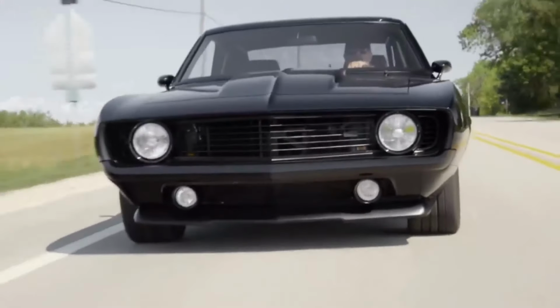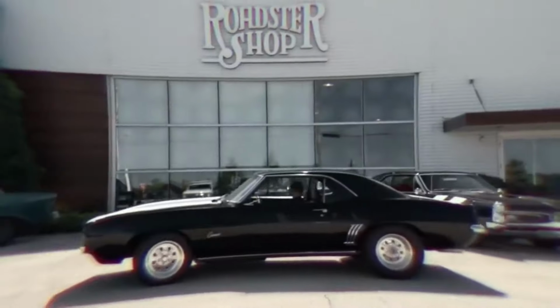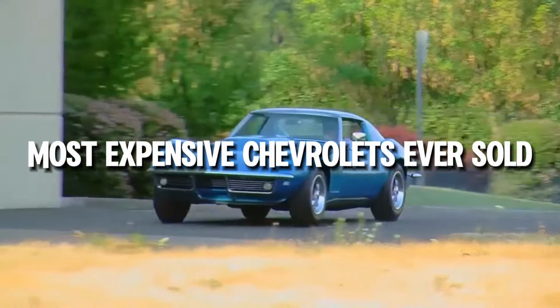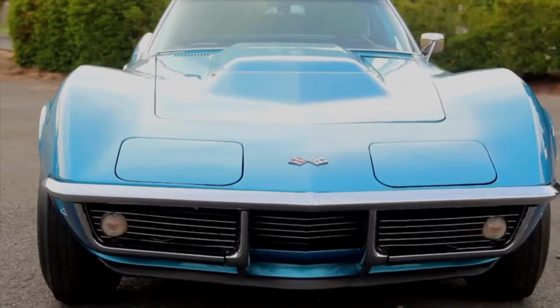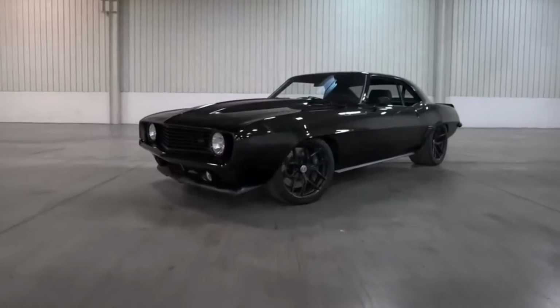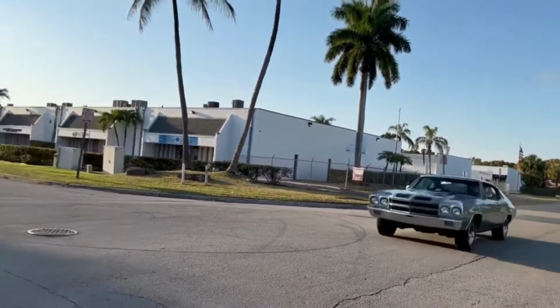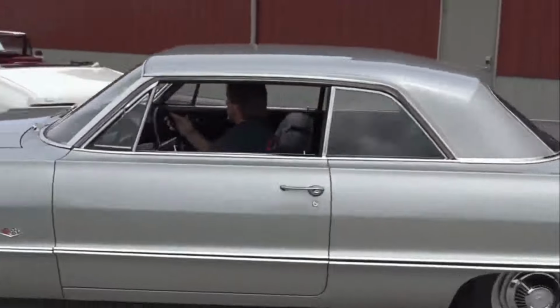We're diving deep into the heart of Chevy muscle cars, not just any Chevys though. Today, we're talking about the rarest, most powerful, and most expensive Chevrolets ever sold. These machines aren't just cars, they're legends on wheels, each carrying its own story, legacy, and as you'll see, eye-popping price tags. So buckle up and let's dive into the world of these ultra-rare beasts.